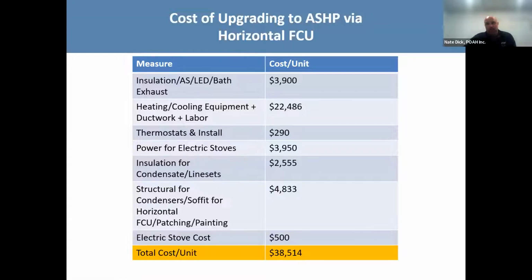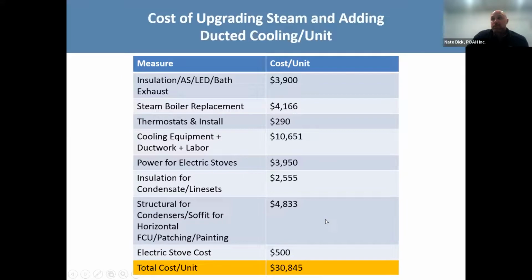So, I'm sort of running out of time here, but we have to weigh the first cost of this job, this is breaking down to about $38,000. It needed some additional insulation work, some new equipment. Upgrading to air source heat pump is pretty expensive. Now, if we upgraded our steam system, which is aging, what's that cost going to be?